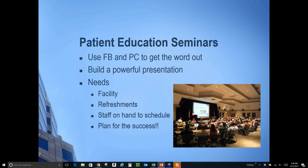So you want to make sure that you have staff out there to help you schedule these appointments and plan for the success of these events. Go into this positive and excited, and with a story that is compelling for these patients to want to be interested in learning more about these therapies that you have to offer that are so fantastic.